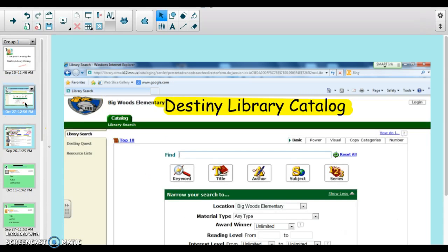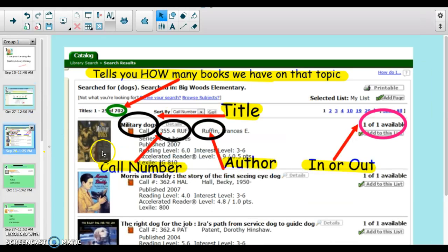And if you recall, a few weeks ago I showed you that it looks like this. You can type in what you're looking for on this line and choose keyword, title, author, subject, or series to get a result. We looked at screens like this. You can see in the green circle, it shows how many books we have in the library. In this case, 702 books about dogs. We see the title in this first black circle, which is Military Dogs. Call number 355.4 RUF. And the RUF does not come from ruff, how dogs sound, but from the first three letters of the author's last name, which in this case is Ruffin.